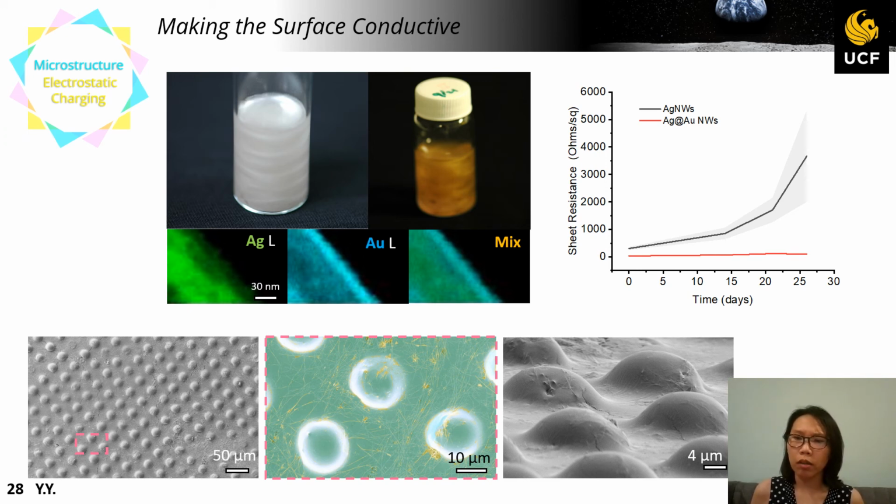Now, silver nanowires are commonly used due to their high conductivity, low cost, and ease of processing. However, they tend to easily oxidize over time, reducing the stability of the wires and thus diminishing the functionality of the conductive composites. Now, gold is highly conductive and is chemically inert, so by using a well-controlled deposition reaction, we can put a gold shell around the silver nanowires as depicted here in the image.